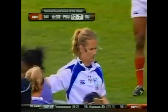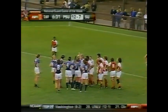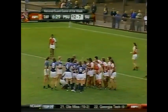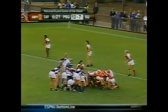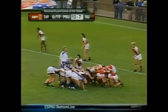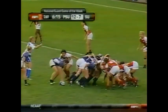All right, Penn State will have the scrum now. Another good wheel. I believe, Brian, that's about the 3rd time that Penn State's been able to take away scrummage ball from the Cardinal. Yeah, they've done well in the scrums, but it just seems like the Stanford defense, their forward pack too, has been digging down and deep when this Penn State team has been close to the line. Let's see if they try another push over here. Daly again.